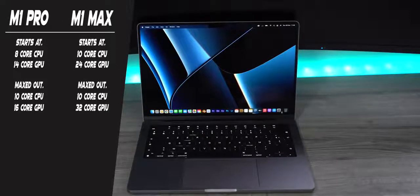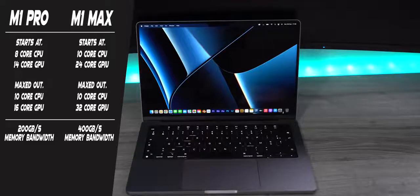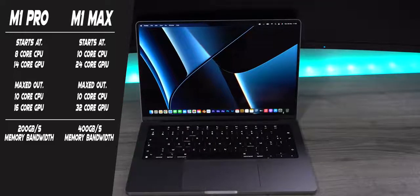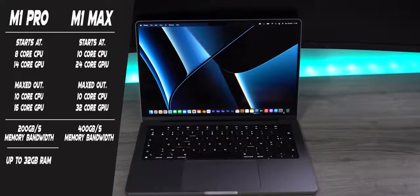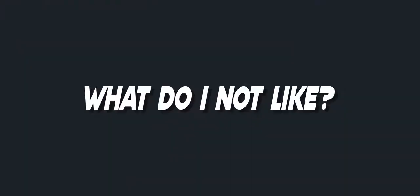The other thing that separates them is that the M1 Pro can get up to 200GB/s memory bandwidth and the M1 Max can get all the way up to 400GB/s memory bandwidth. And the M1 Pro can get up to 32GB of RAM and the M1 Max up to 64GB of RAM.